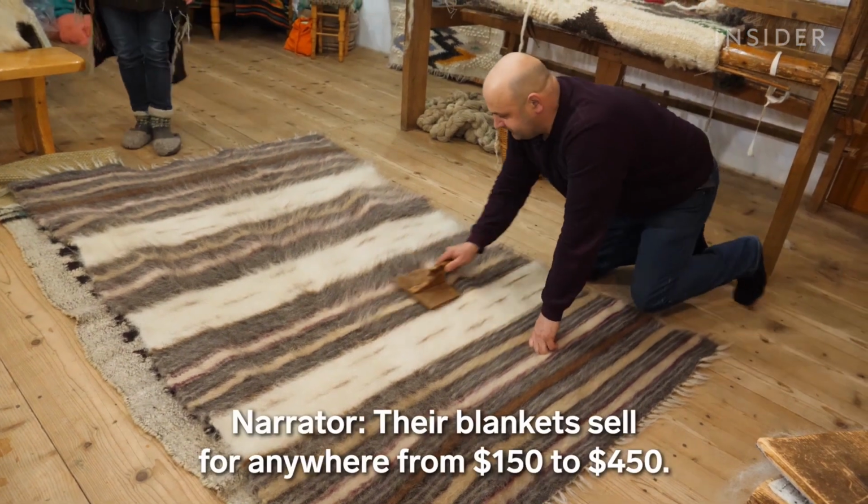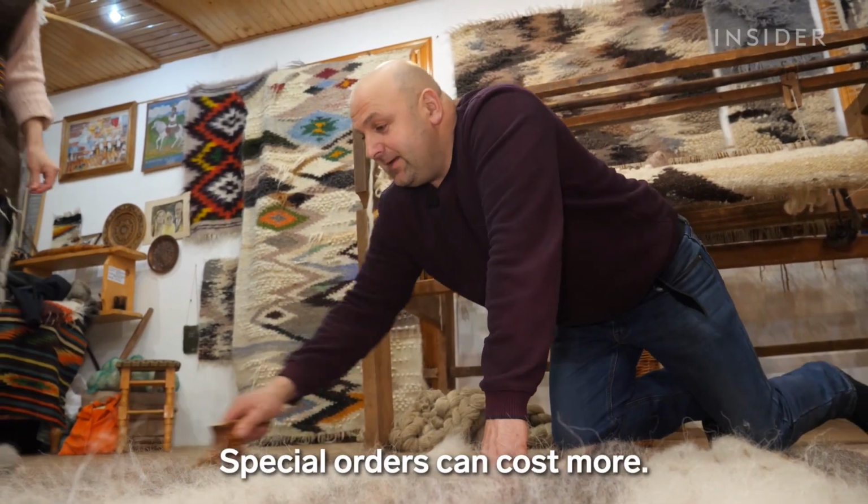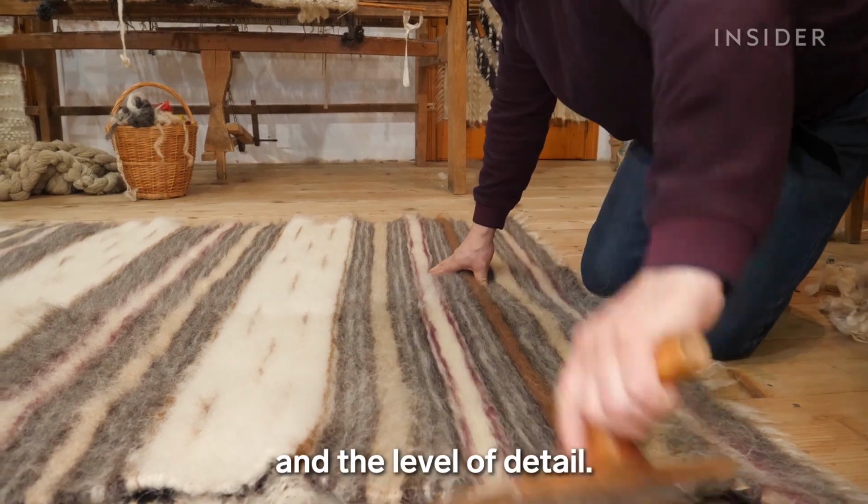Their blankets sell for anywhere from $150 to $450. Special orders can cost more. It all depends on the colors used and the level of detail.